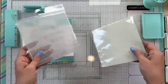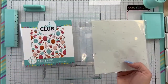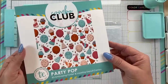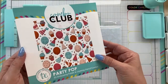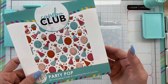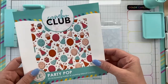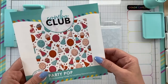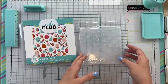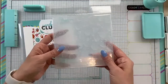So the stencil looks like this. It is 4 layers to create that fun pattern of party hats and balloons and confettis in the background. I think it turned out so cute. I love good birthday things that you can use for anyone. It's not just for adults or just for kids. This is birthday icons that are for anyone. And you get the opportunity with that 4-layer stencil to choose your color combo.